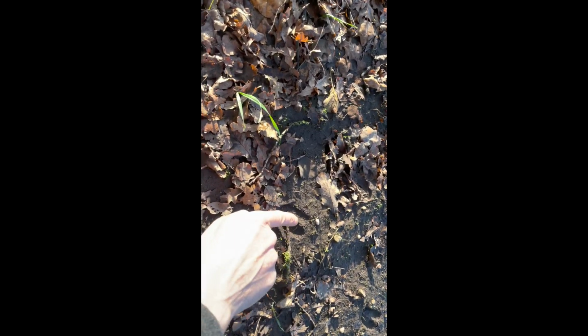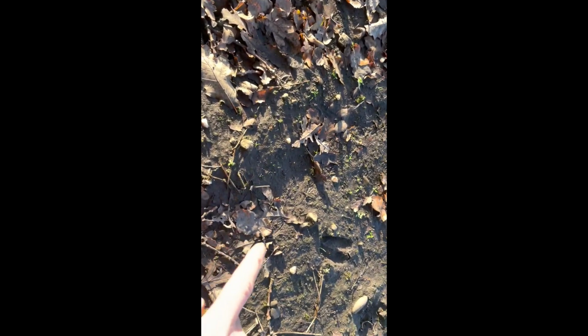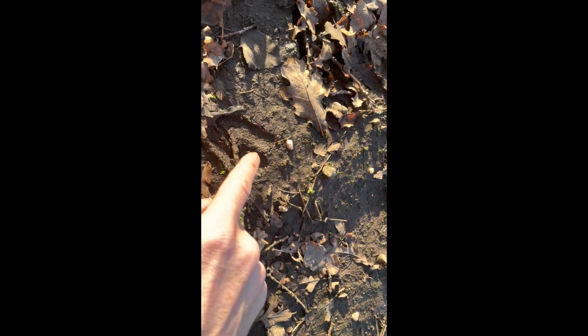Definitely deer. If you can see the footprints here, 1, 2, and then they're going off in that direction through the mud. It's a pretty big deer. You can see these pits here coming in this direction, and then off through there. We can see its movement going through the mud, which is great.